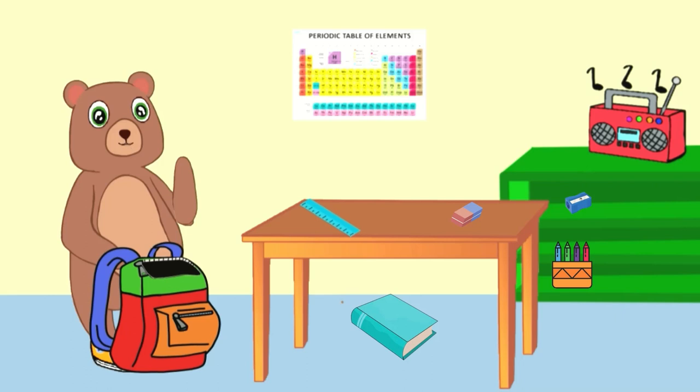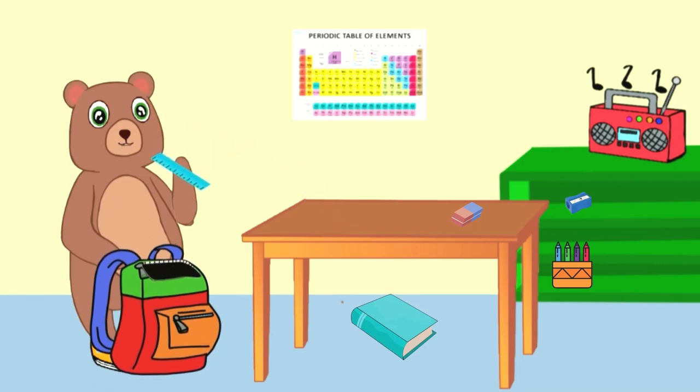I need a ruler. Can you help me find the ruler? Yes, that is the ruler. Thank you. I will put it in my bag.